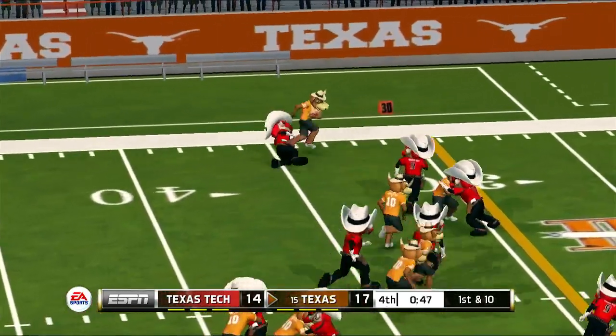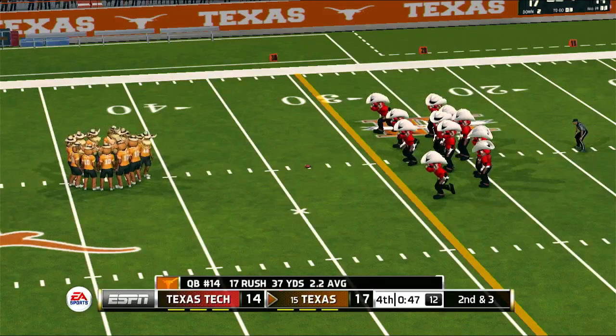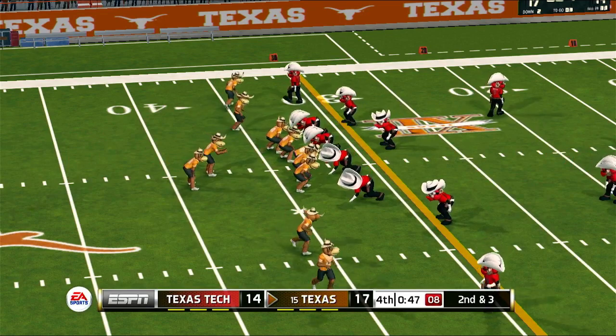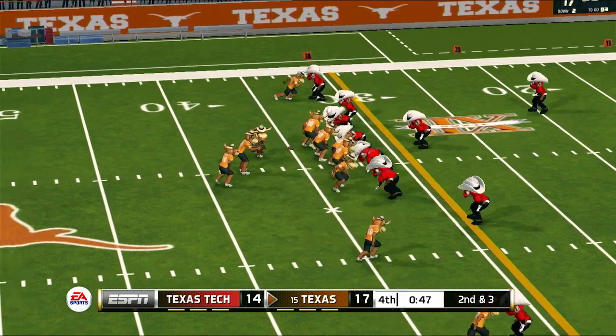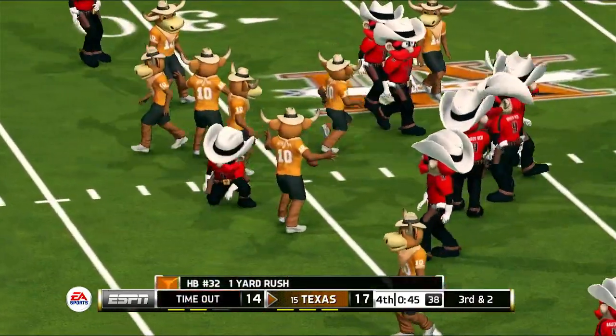Has some daylight. Out of bounds at about the 33-yard line. They need about 3 yards to get the first here on second down. Under a minute left. Texas Tech will take their first timeout of the half.